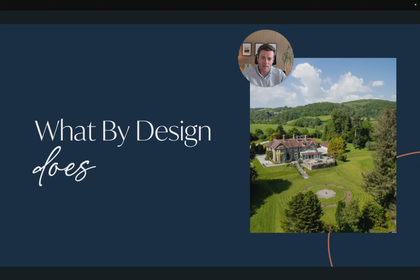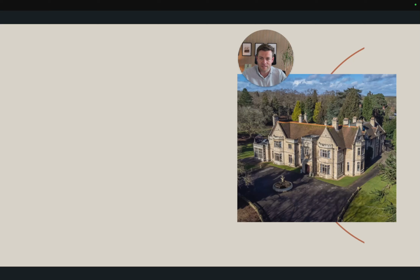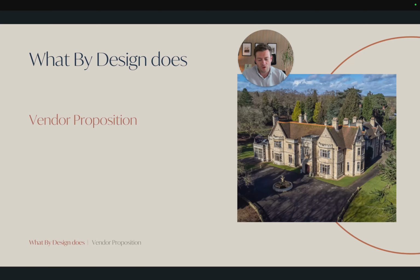So, getting into some of that and what Buyer Design does then. First of all, we go straight to the most important people in this equation, your vendors. Our vendor proposition is actually pretty straightforward. It combines three things. Firstly, it's national branding, marketing and advertising for their home, which, if it is a premium property, they would typically want, and their property would warrant being put on that national pedestal rather than just fishing in a local pond of buyers.